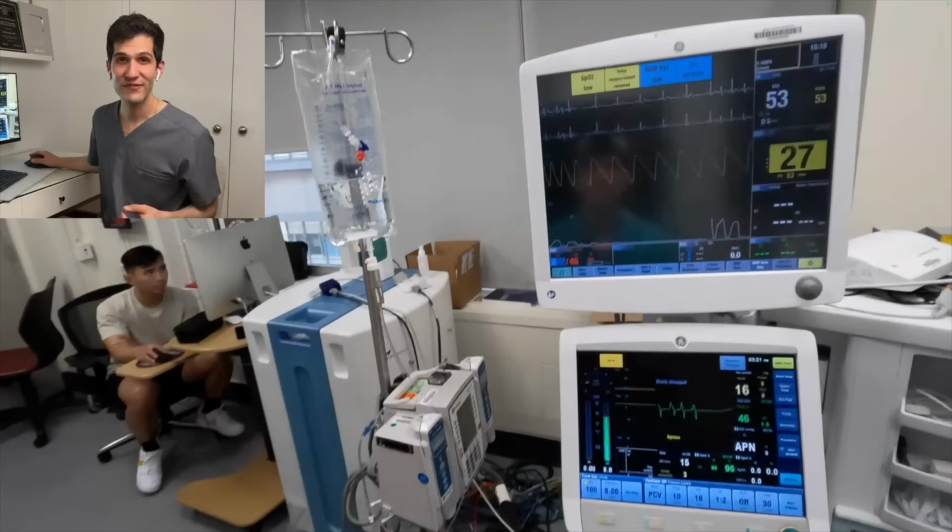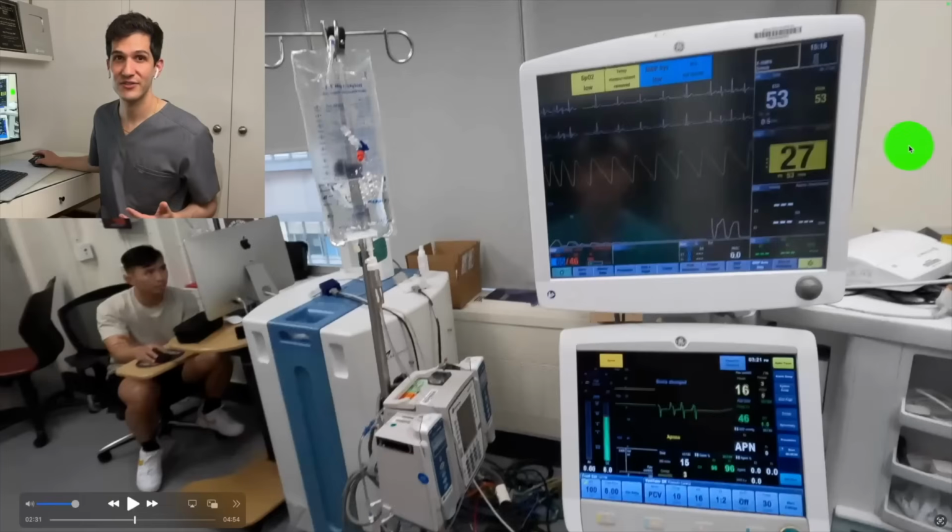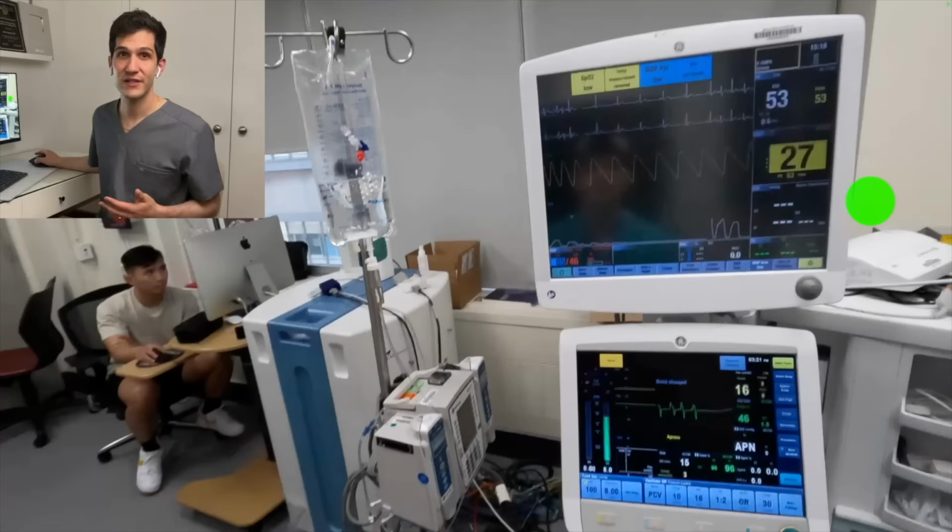This is a terrifying number to see on the screen. You can see how quickly we went from an oxygen saturation of 99% now down to 27%, which means that we are very close to the patient having a cardiac arrest because not enough oxygen is getting to the heart itself.